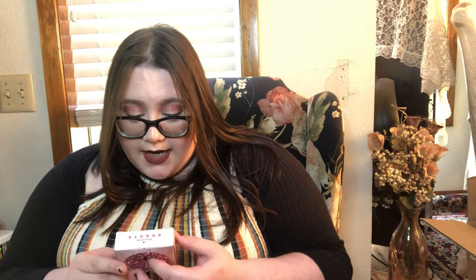What else is NYX? Y'all are not ready for how cute this thing is going to be. It's by I Heart Revolution. I think it's a sister brand of Makeup Revolution. Don't quote me on that because I'm not 100% sure. But it is called the Donuts Palette, Raspberry Icing. So freaking cute. It's squishy on top, which is also awesome.